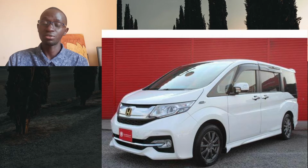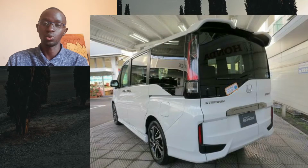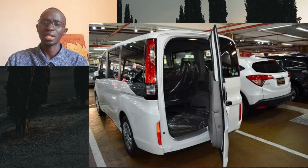At the back, it looks very unique. You can just see how the waistline drops to a lower level as it approaches the left tail light. It's very unique and unlike any other minivan on the road. Now, the boot lid can be opened in two different configurations. You can open it as a normal boot or partially, as you can see on the screen, almost like the way you would open a fridge.